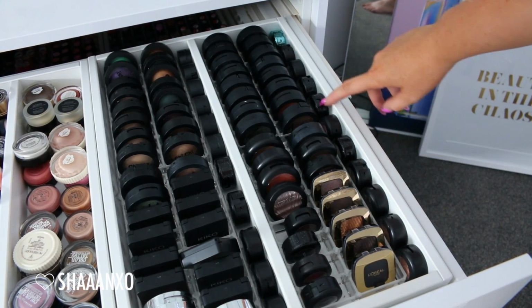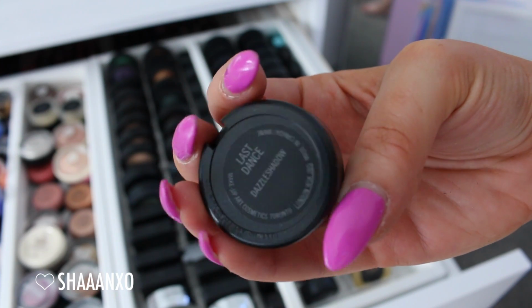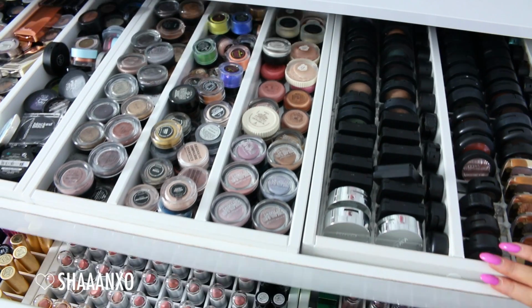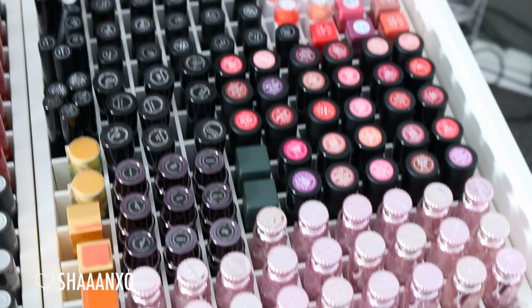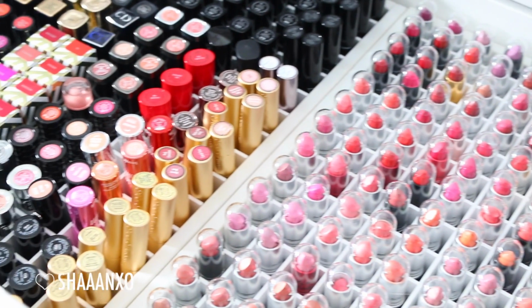And then down the side once again just more single MAC eyeshadows and other bits and pieces that fit really nicely. So that is the top part, or the single eyeshadows, and then we're left with this beautiful display of lipstick. I love this drawer.